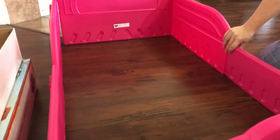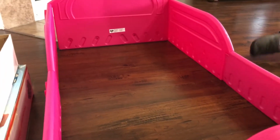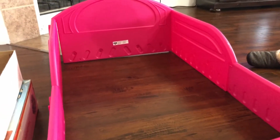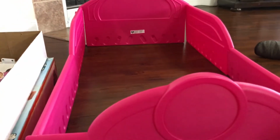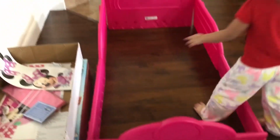Ito, guys, wala siyang paa. Naka-ano lang siya sa bed, I mean, nasa floor. Ganyan kahaba. Maganda. Malaki. But you have to put the screw. Mahaba siya, guys. Look, akala ko maiksi lang siya.